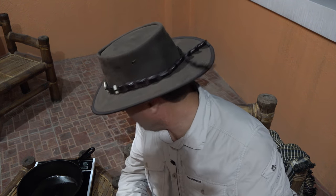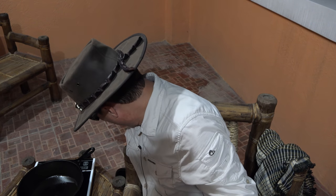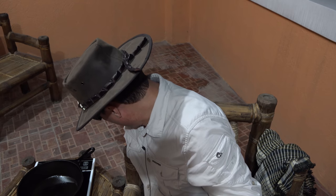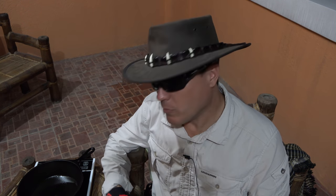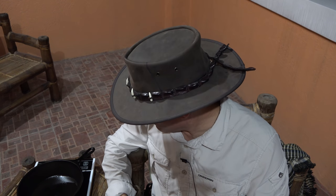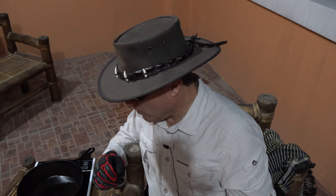I don't even know where to set this guy. I'll just set it right here, lean it up against the bamboo. I think it's around $68 on Lodge's website, and I believe I got it for $65. Now she's already put some oil in here.